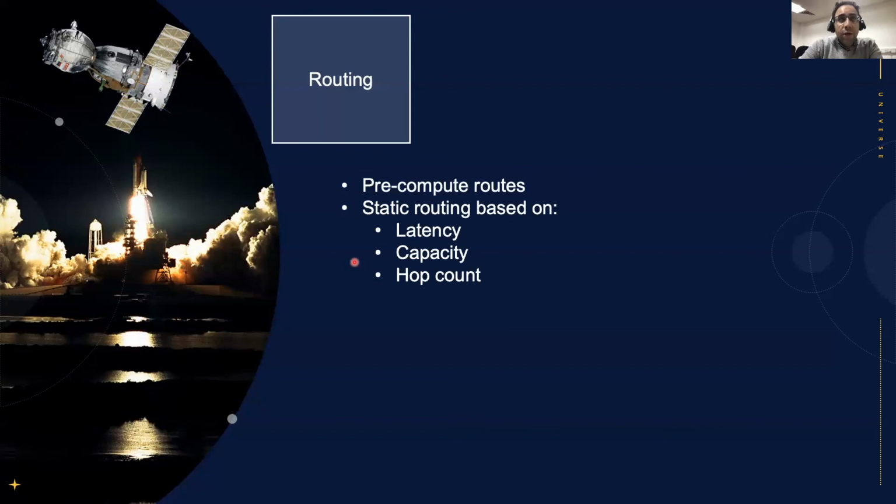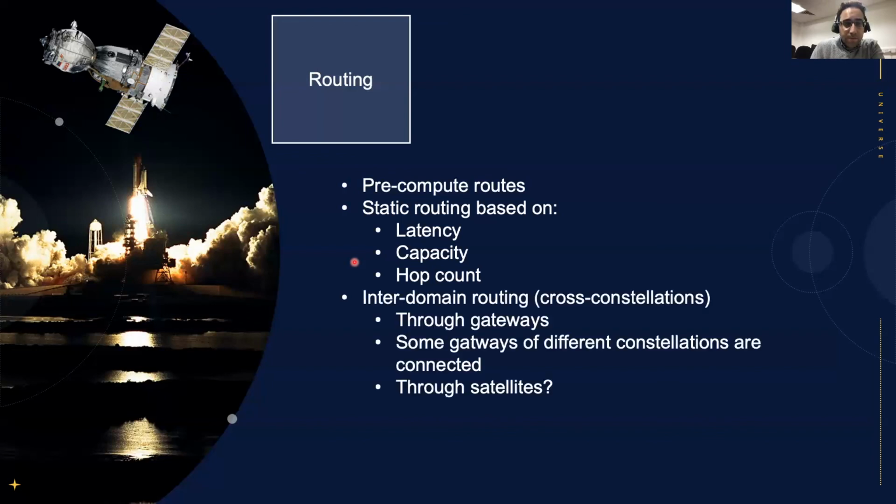So for now, we do static routing. It's mainly shortest path routes, and that shortest path is based on three categories. Again, this is configurable. By default, it's based on latency, so the shortest path that achieves minimum latency, but that can be changed to capacity, the path that achieves the highest capacity, or hop count, the path that has lower hop count. These are all implemented and can be configured while running the simulation.